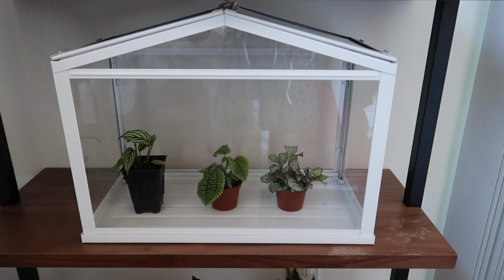And the plants that are in there right now, I have my Pilea mollis, I have my Calathea, which loves high humidity, like all Calatheas love high humidity.